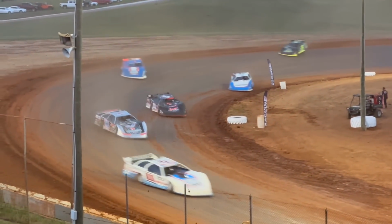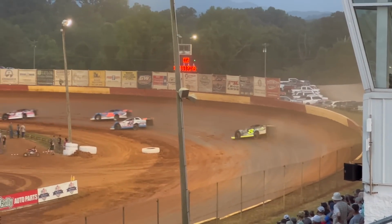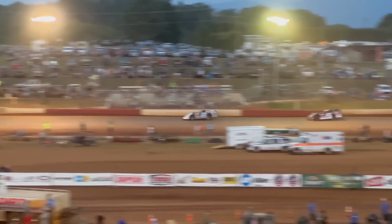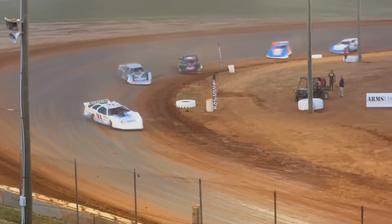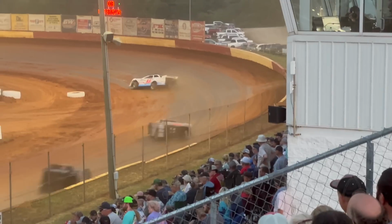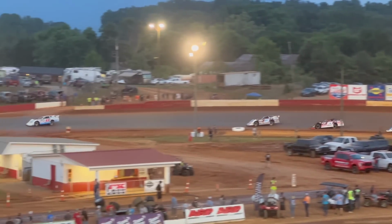Spencer Hughes, Fergie, Chris Ferguson, Carson Ferguson, Ricky Thornton Jr., Jonathan Davenport, and Kyle Strickler. So this is how they'll start the feature, the front 6 spots, how they finish this race. They drew for the starting positions before the race started.